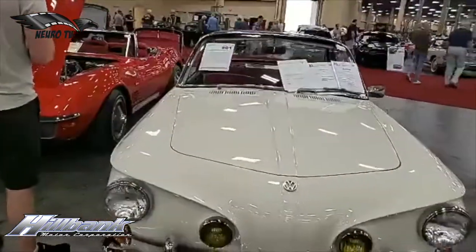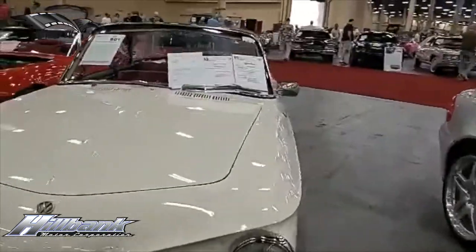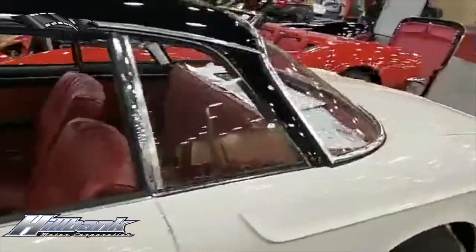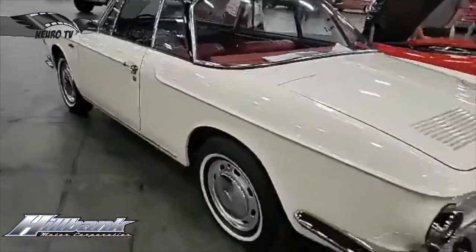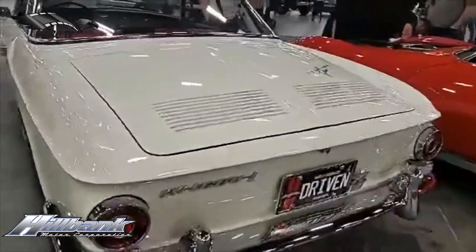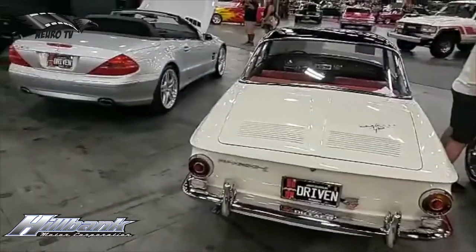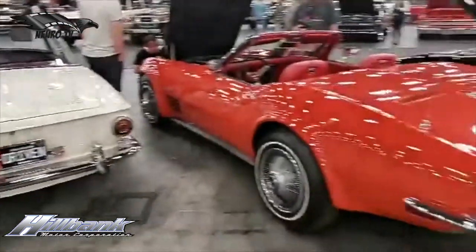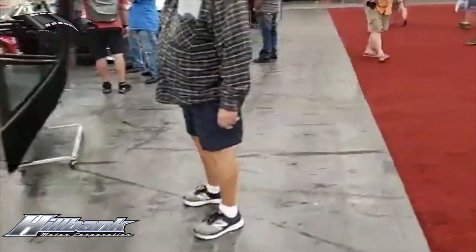And completely different. Look at this Karmann Ghia. Boy, this thing's beautiful. 68 Volkswagen Karmann Ghia. Okay, I'm feeling this. This is cool looking. I really like this. Beautiful Karmann Ghia. Buy you a car? Yeah, I'm working on that. Got a few things to handle first, but then we'll find you a car.